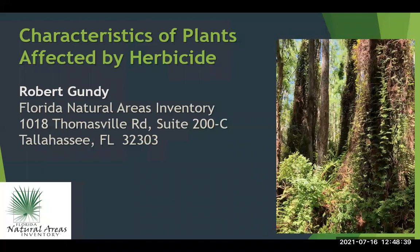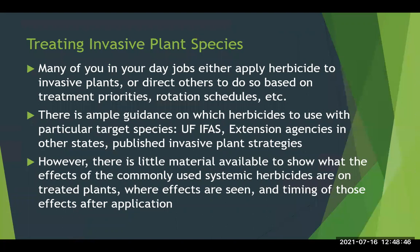Okay, so this presentation is going to be teaching characteristics of plants that have been treated with herbicides and how to tell the rate of decline. So most of you men and women in your jobs are applying herbicide. That's actually a job I have not done. What I do with FNA is the compliance inspections of FWC funded treatments to see if the treatments have gone well.